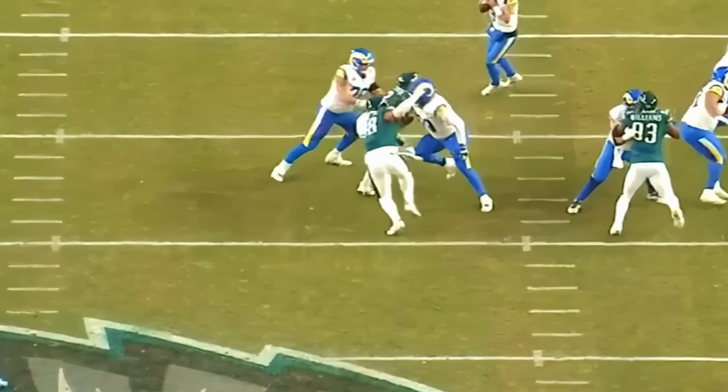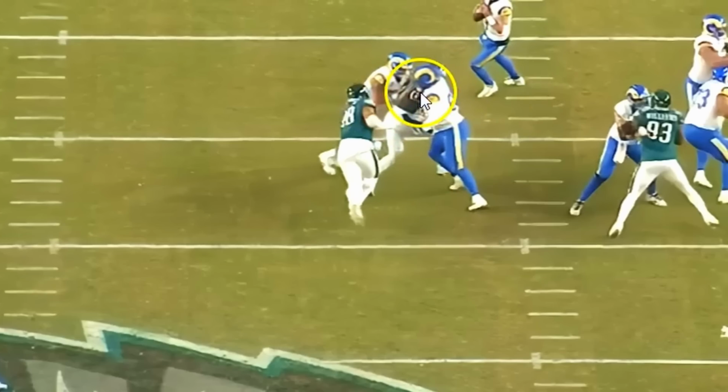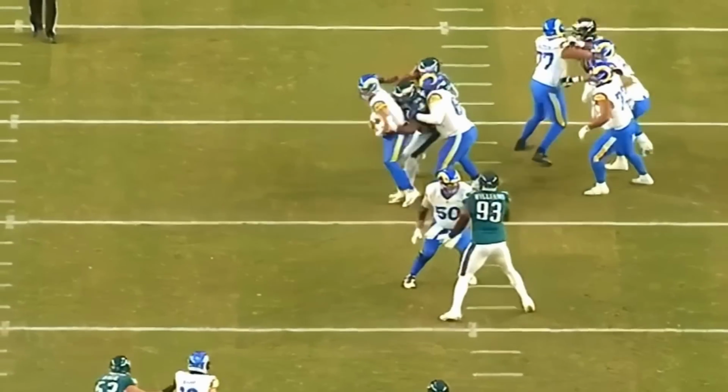So even if the offensive tackle on this one gets off of Nolan Smith and comes back around to Jalen Carter, the fact that Smith is already on the side of this guard, the guard has no shot to actually switch this. Now with that, you're going to basically get two guys on Smith. Jalen Carter is able to come around and get the sack.